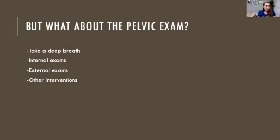But if there's some reason that you can't do an internal exam, you don't want to do an internal exam, talk with your provider, because we can feel around those muscles externally, and we can kind of work with you. But just know that for us to help you the best, getting our hands on the pelvic floor muscles are what's going to be the most beneficial.